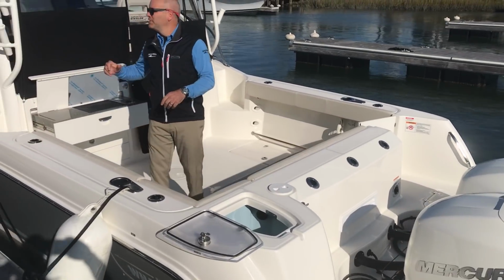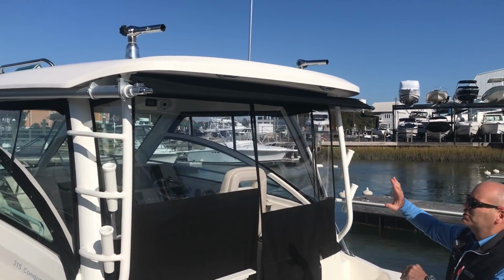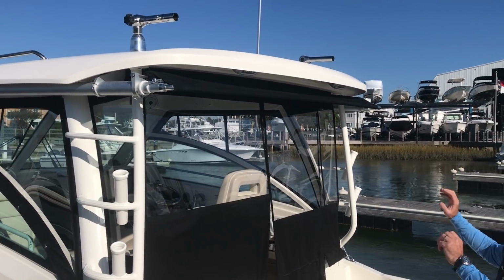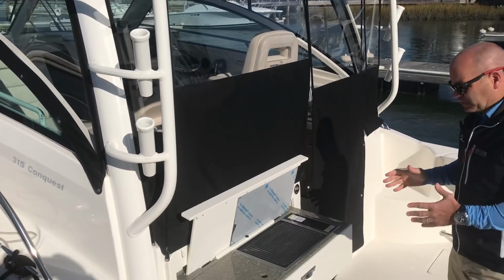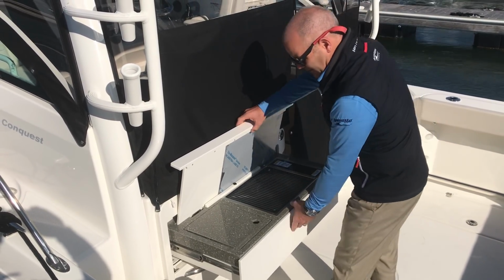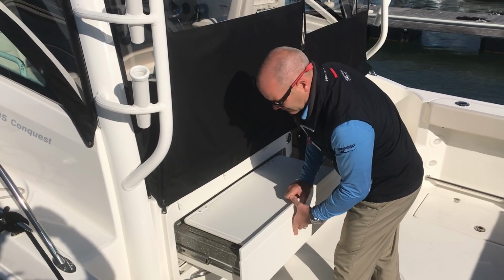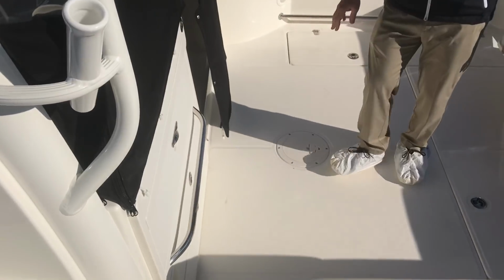As we move forward, as you can see, it's a great weather enclosure, hardtop. We have the crank out sunshade for the cockpit area back here. This boat is also equipped with the Kenyan grill. It just folds away very easily. There's other drawers here as well.